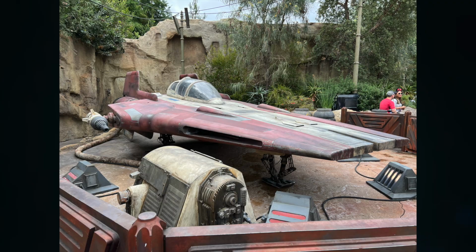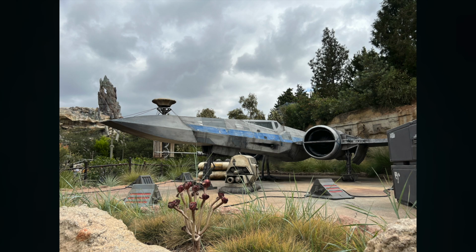I went out to the Star Wars experience, got a lot of pictures there, and there was this one plant.